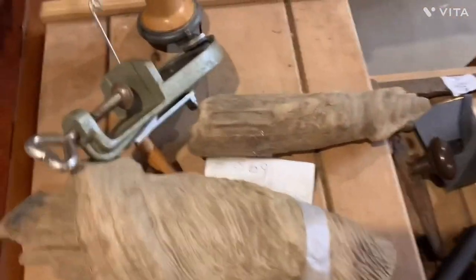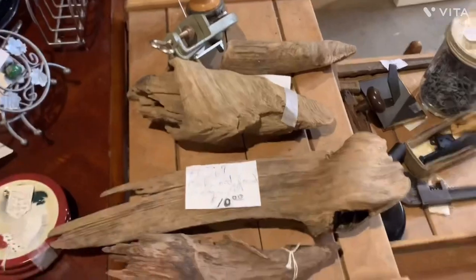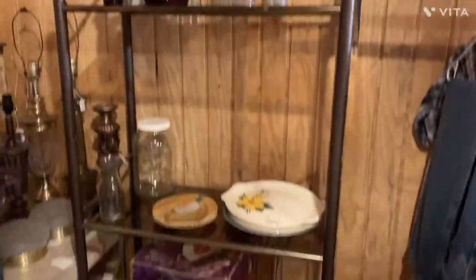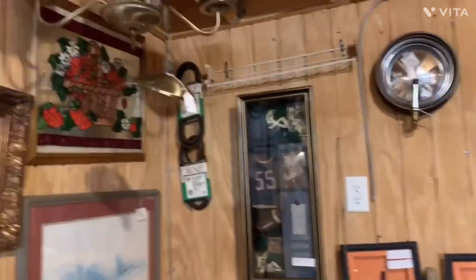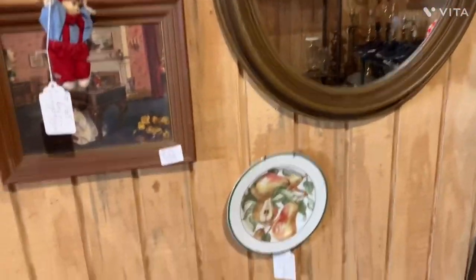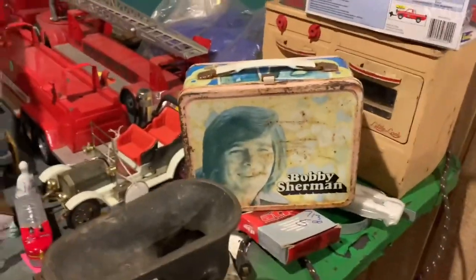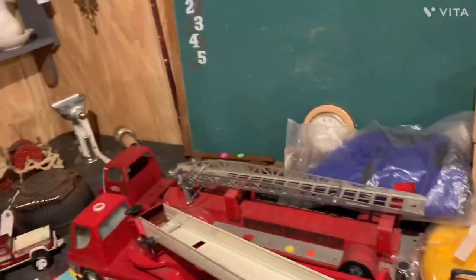All right, some driftwood. I mean, you can go out and find that. You don't have to buy it. All right. Let's see what else they got. Bottles. Shoes. There's me. Let's check this one out. Bobby Sherman. I don't know who he is. They got some nice little knickknacks in this one.